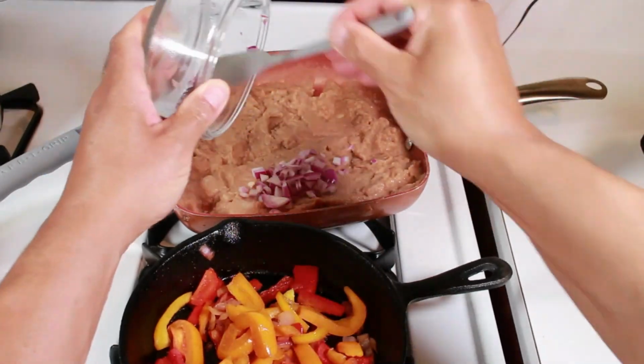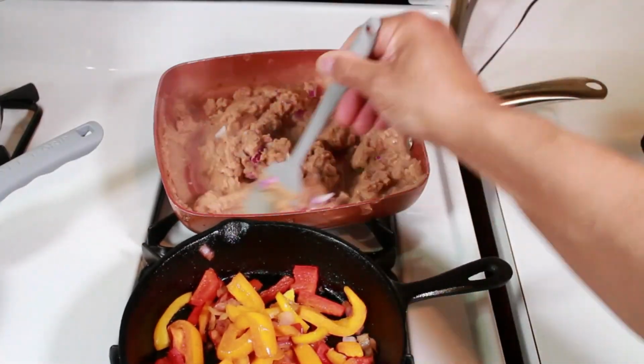I don't know about you, but I like adding red onions to my refried beans.